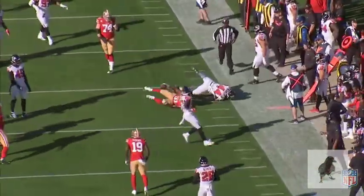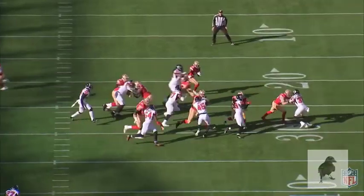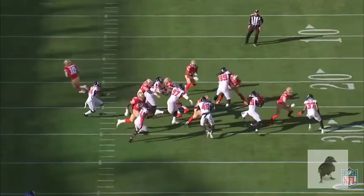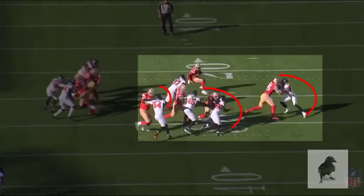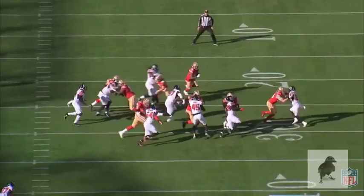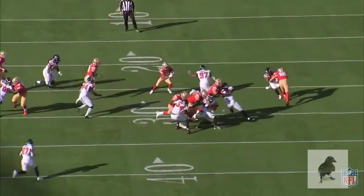But this particular play, it's a nice job of him being able to read the leverage of the outside defenders. You're going to see it right here where I circle them. All the helmets are to the outside. He sees that, and he makes this nice cut inside the pursuit of Grady Jarrett, number 97, one of the best defensive tackles in the league. He does a great job of being able to make that sudden drop of the weight, cut back inside.